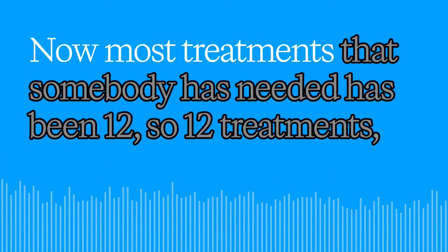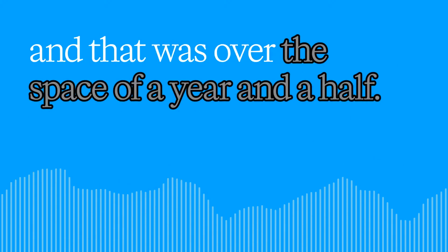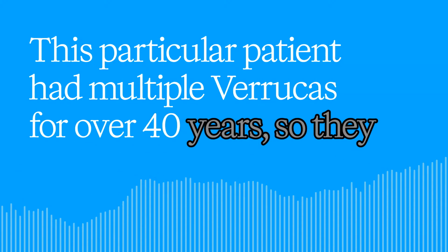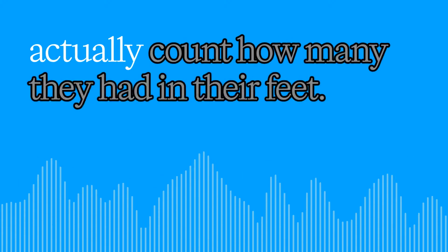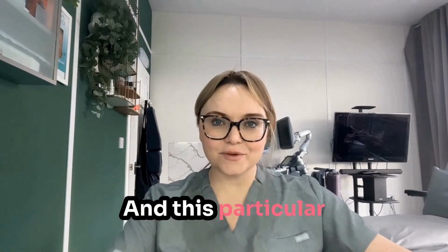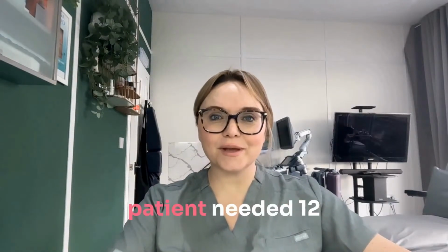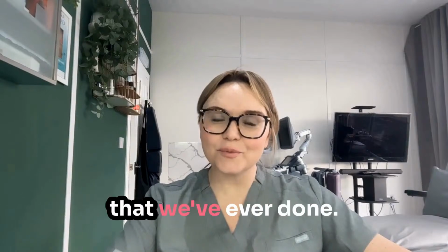Most treatments that somebody has needed has been 12, and that was over the space of a year and a half. This particular patient had multiple verrucas for over 40 years. They had warts on their hands, and we didn't actually count how many they had on their feet. There was over 50, there was a lot. You can imagine, they had tried everything and nothing had resolved. This patient needed 12 sessions, so that is the most extreme that we've ever done.